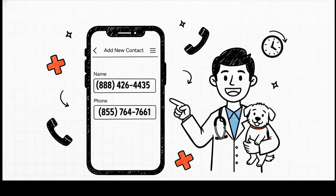These are the numbers. I'm serious. I want you to grab your phone right now, pause this if you have to, put these numbers in your contacts. ASPCA Animal Poison Control, Pet Poison Helpline, and of course your own vet's number. Having these saved when you're in a full-blown panic will save you precious seconds, and seconds count.